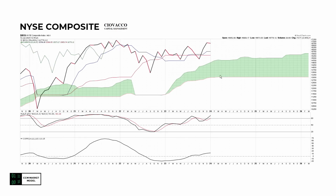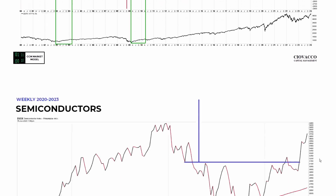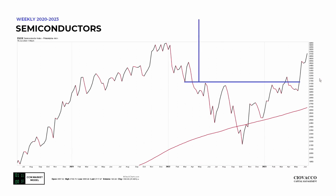Longer term, significant improvement on the NYSE Composite's monthly cloud, January 12th, 2024. Also have an improved look with momentum here and here. NYSE new highs minus new lows needed to see it improve. This is the November 1st look. It did improve.